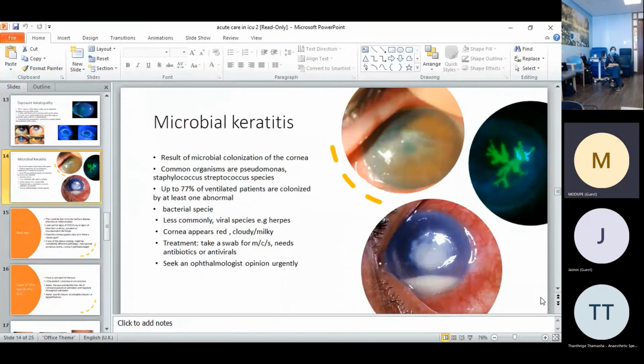Okay, so now we talk about a bacterial infection in the cornea, which could result from all sorts of things: bacteria, fungi, or even viral infections such as herpes. The most common infection in the ICU environment, according to one study, was Pseudomonas. Pseudomonas was the big bug that they found in most patients who had microbial keratitis. They found that it was especially common in patients who were ventilated or patients who had respiratory secretions. And like I said, it could either be bacterial, fungal, or viral.